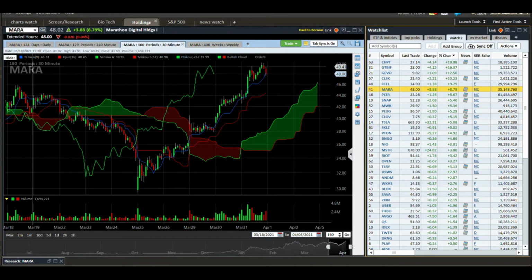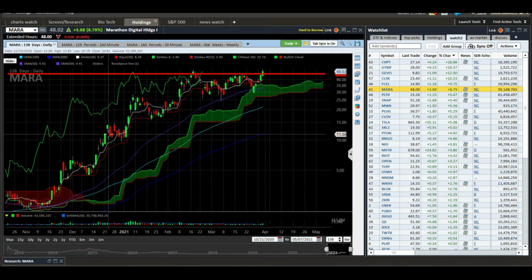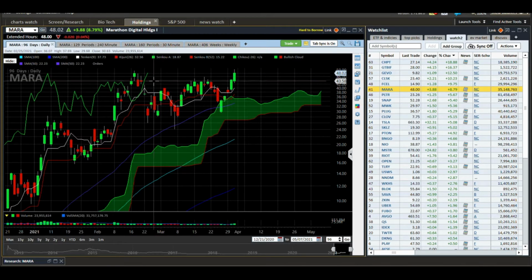MARA, Marathon Holdings. This thing's been in rally mode here. I drew this resistance area here, which is not really that well done. It needs to be a little higher. We're testing the previous resistance right now, but we did react to the cloud here, and we got a couple good candles, so it looks like the uptrend is intact.